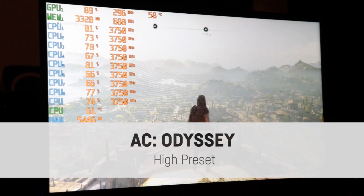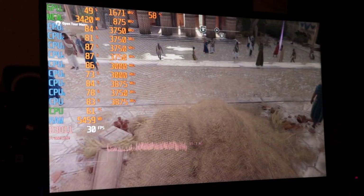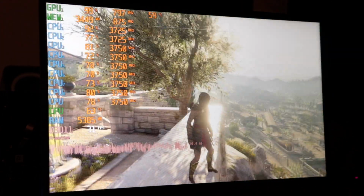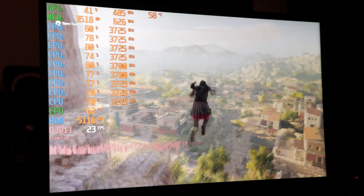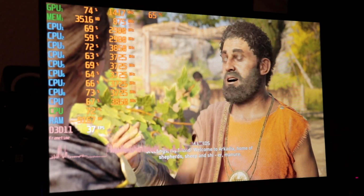Now the three following Ubisoft titles were a big disappointment. Starting with Assassin's Creed, the GPU didn't seem to function properly as its core's megahertz and the usage went up and down all over again. This laptop should achieve around 50 FPS when running around, not 25, and frame times were a mess.